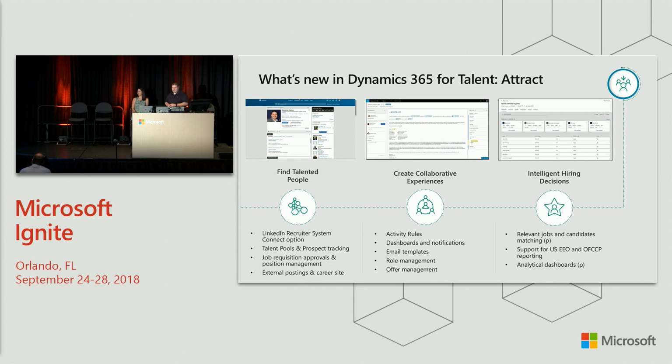We will be rolling out the ability for, and this should have a P, by the way. The P means that it'll actually be coming in a preview state in a couple weeks when we release this. It won't be full GA. We will also have support for the US EEO and OFCCP support. That should have a P by it. That's a mistake on the slide, so please note that.